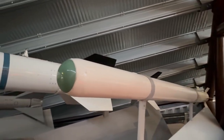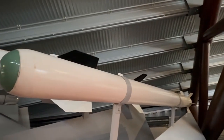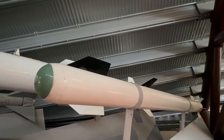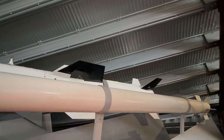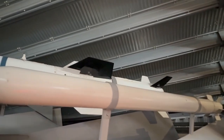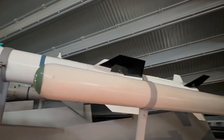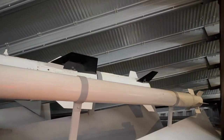There's another one here with a green head, full length. This is the SRAM air-to-air missile. It's still in development only. It's still being developed. This is development only. It's never been used.